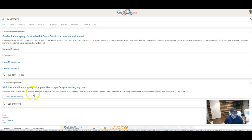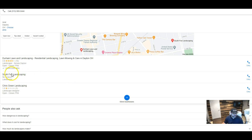The first thing that you're going to see is ads. So these are people that are paying to be on the top of the search engine, but these ads don't always pan out, especially nowadays when a lot of people are using ad blockers. So if they are using an ad blocker, there's a good chance that they're not even going to see these ads. But right underneath the ads, you're going to see the map section. So this is where a lot of businesses nowadays are getting their phone calls from.